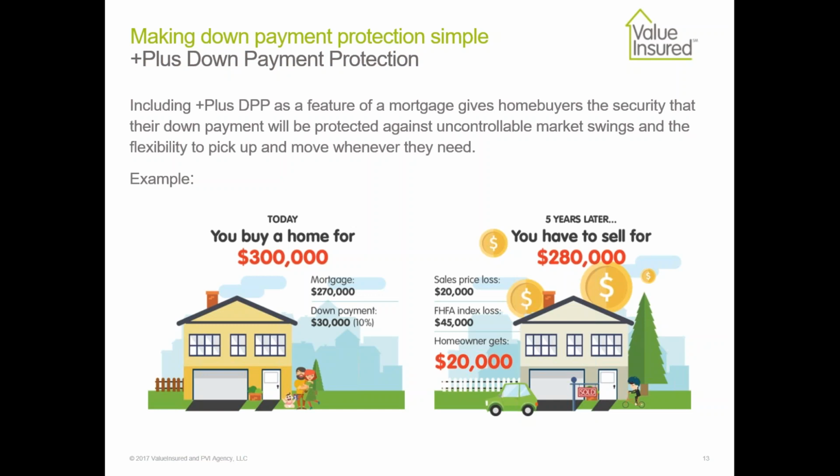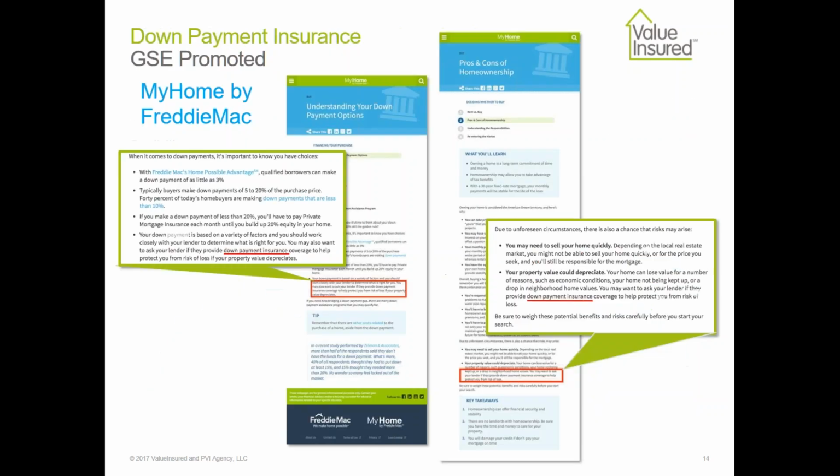It's important to remember, if we look at other programs like Loan Depot, for example, has disability insurance. They have unemployment insurance. There's all other kinds of programs out there. All of those programs, the check goes to the lender. Down payment protection is the only product in the market that the check goes to the borrower. So again, we are focusing in on that borrower. We're making it easier for them to pull the trigger to buy a house because they now have that same flexibility that they would have with renting, with owning.